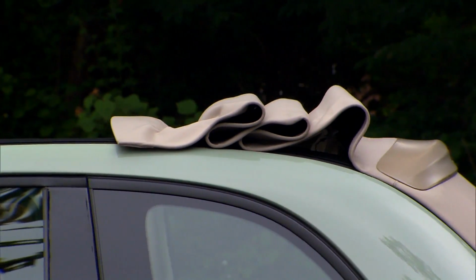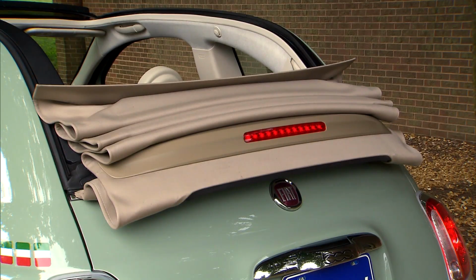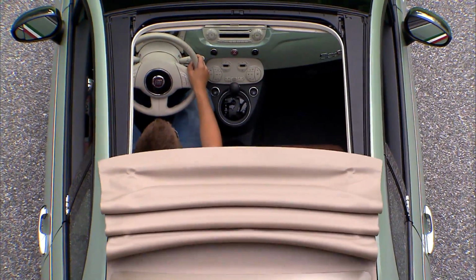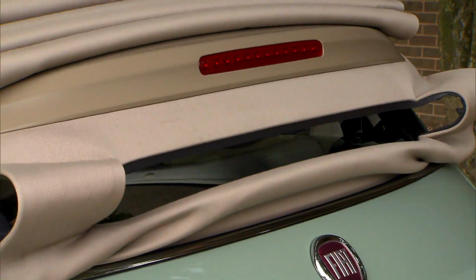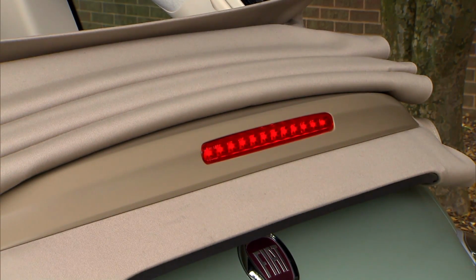The top can be folded in stages, which is good, as all the way down, the top stack blocks the rear view mirror's line of sight. Folding it three-quarters of the way still gives you the full open-air experience, but leaves the rear view intact. Mounted on the top is a plastic spoiler that includes the third brake light, and no matter how far you fold the top, the brake light is visible.